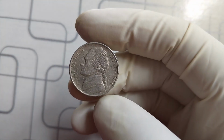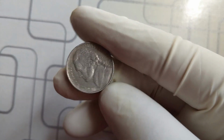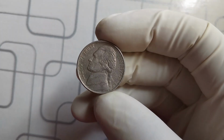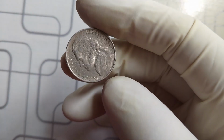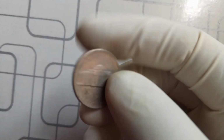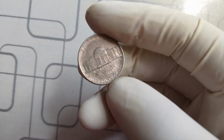It is worth noting that not every 1994 D nickel is going to be valuable. Most will only be worth 5 cents. But the key takeaway is that the possibility exists for certain examples to be worth a life-changing amount. This is why collectors emphasize the importance of checking every coin you come across. You never know when an ordinary-looking nickel could turn out to be an extraordinary rarity.